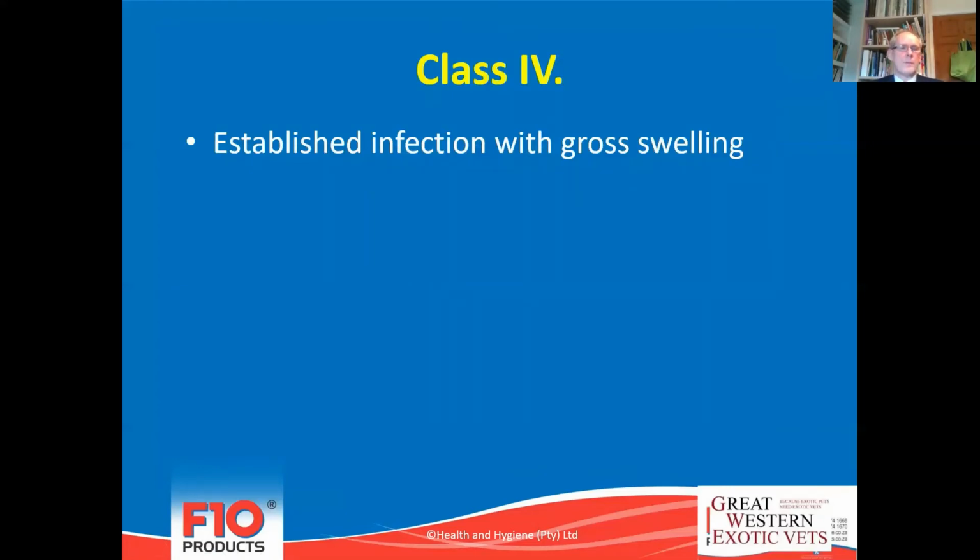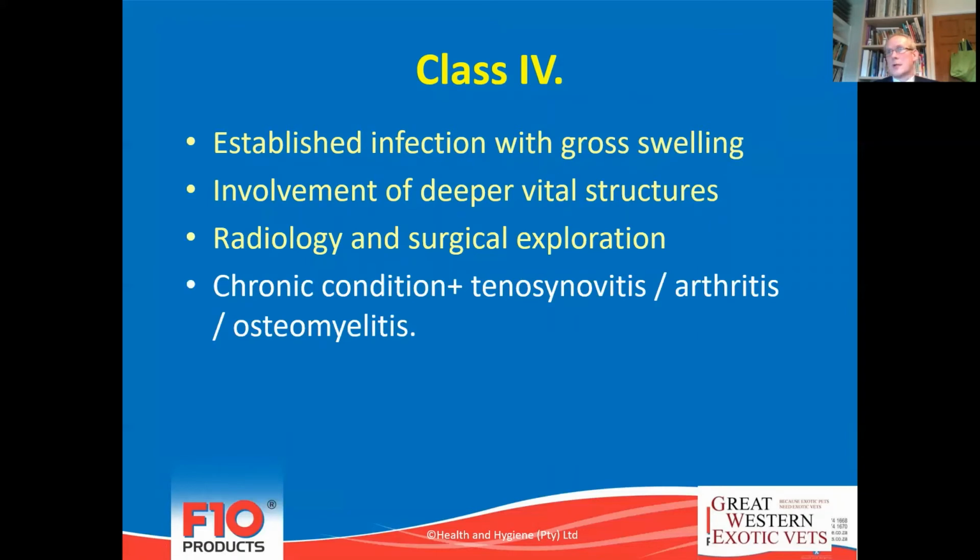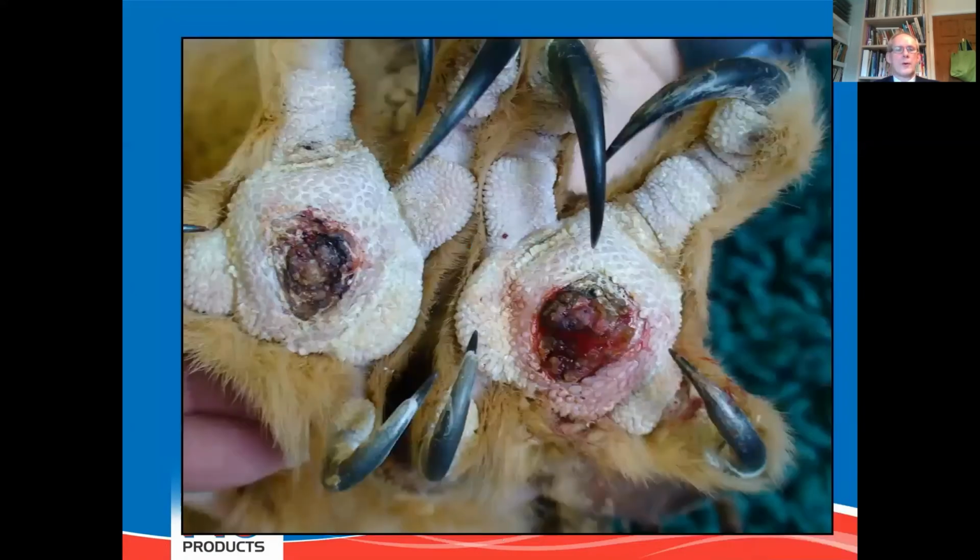Moving on to Class IV Bumblefoot, here we have established infection with gross swelling with involvement of deeper vital structures, tendons, and underlying structures, potentially bone as well. Here it's important to take a radiograph, and you certainly will need surgical exploration. You'll certainly need a swab for culture sensitivity. It is by this stage a chronic condition with typically a tenosynovitis or arthritis or osteomyelitis as an ongoing condition. So we have a guarded to poor prognosis.